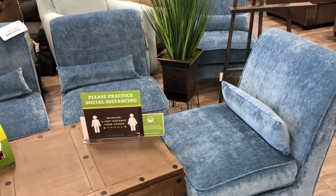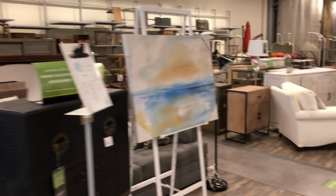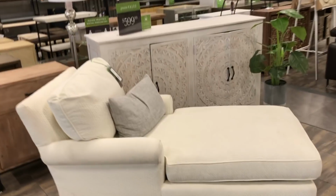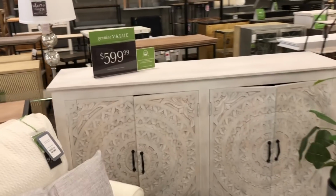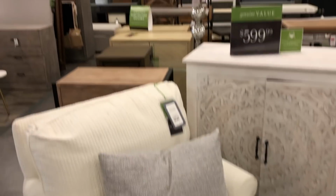I wasn't really looking for any furniture pieces in particular today, but this HomeSense location does have quite the array of styles to offer. This hand-carved wooden credenza that I'm about to show you was stunning. Honestly, it could easily go for triple that price, and I really feel that something like this could be accessorized to fit any decor style.